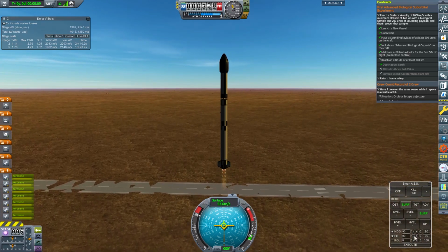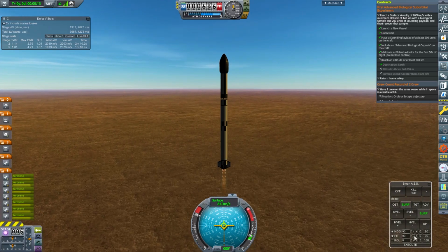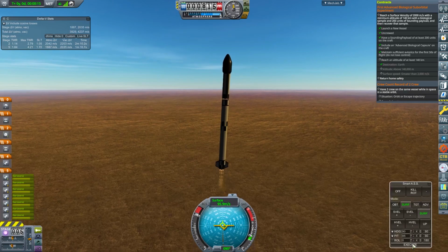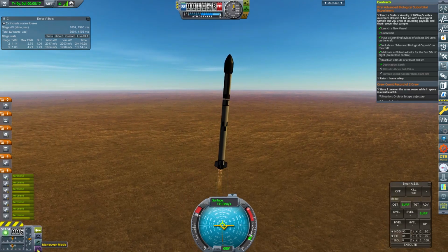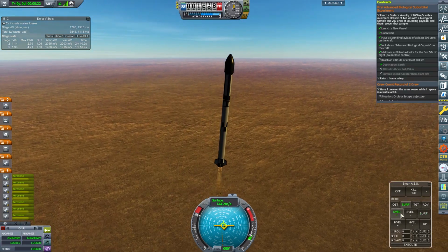All right, we're going to get this up nice, just like last time. It's going to be beautiful. We're not going to have an engine failure on the top stage. This time we're going to really go for it. I believe in this launch. That's what I'm going to say. I believe in this one. I think we've got this one right.